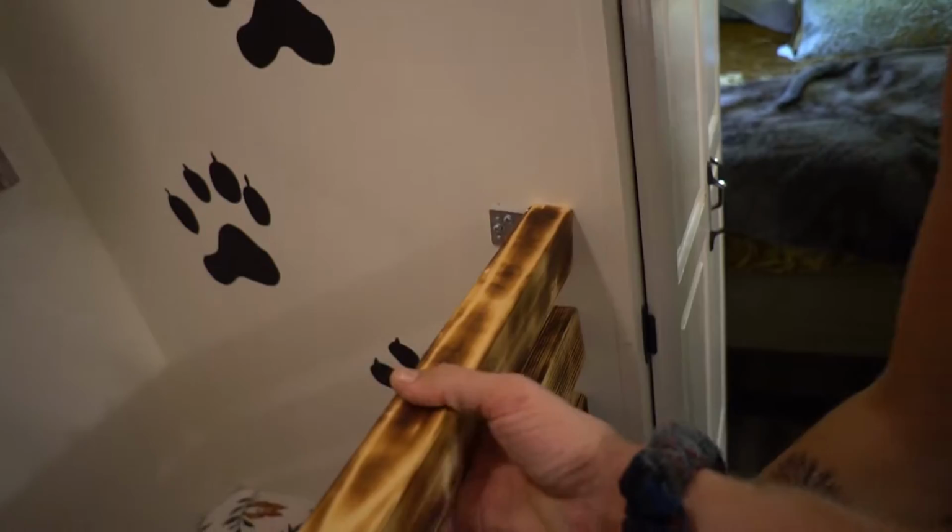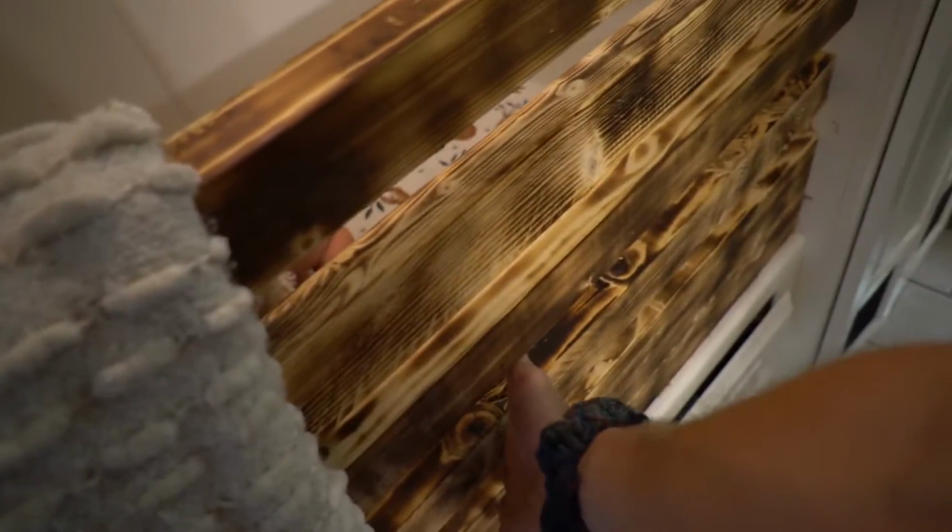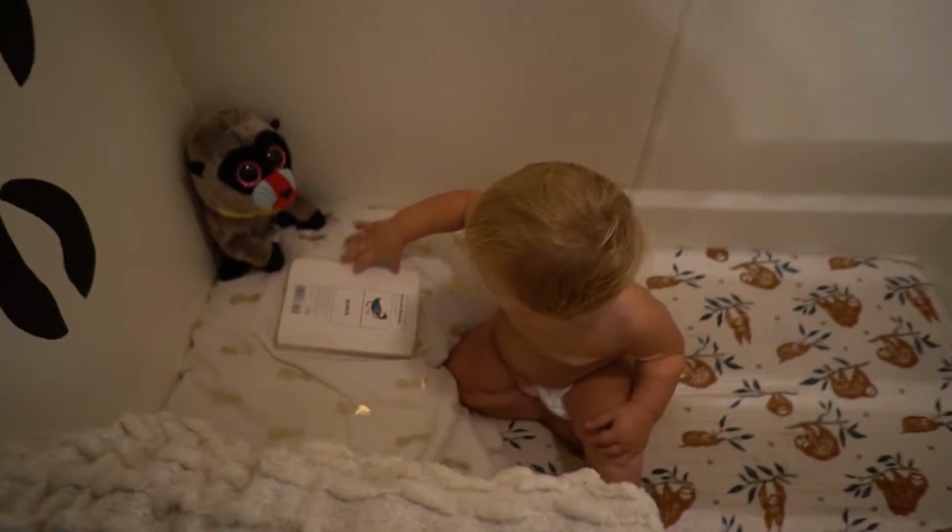Gotta add a little bit to this here. He also uses this part as a ladder, which is concerning, so I think we might add another plank here so he can't step on that. But overall, he seems to be pretty happy in here.